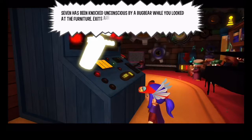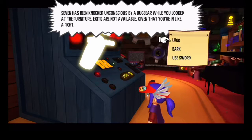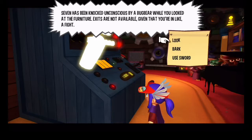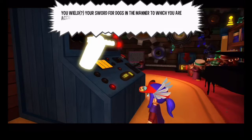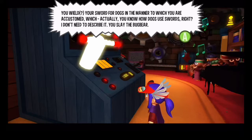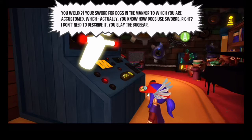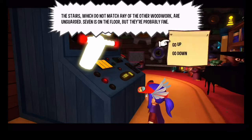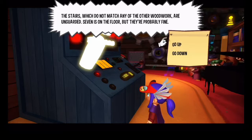Seven has been knocked unconscious by a bugbear while you looked at the furniture. Exits are not available, given that you're in, like, a fight. I use sword! You wield your sword for dogs in a manner which you are accustomed, which, actually, you know, how dogs use swords, right? I don't need to describe it. You slay the bugbear. Stairs, which do not match any of the other woodwork, are unguarded. Seven is on the floor, but they're probably fine.